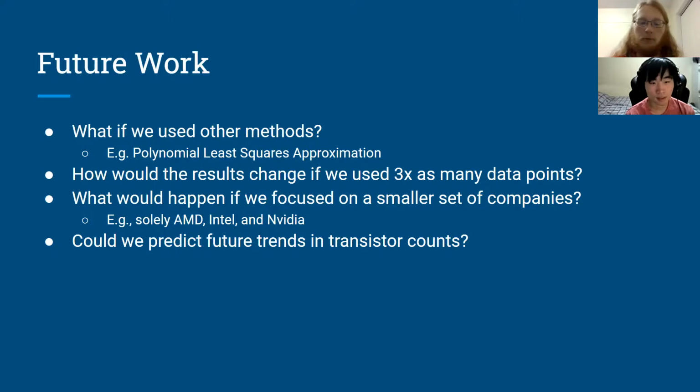And we would also like to see what would happen if we were to focus on a subset of the companies represented in our data set, for example, if we were to just compare AMD, Intel, and NVIDIA. And finally, for the future work, we would like to consider whether or not we could predict the future trends in transistor counts using these methods.